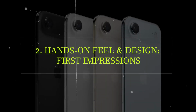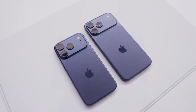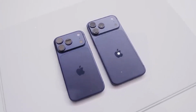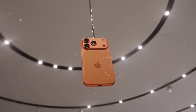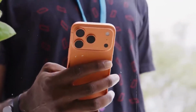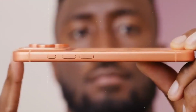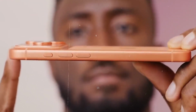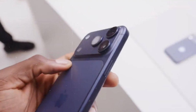2. Hands-on feel and design, first impressions. Thickness and weight. The allure of being slim isn't just about measurements. It's about how it feels in your pocket, holding it one-handed. If Apple has managed to drop thickness without sacrificing sturdiness, that's a big win. There's a balance. Too thin equals fragile. Too light equals feels less premium. The Luxury Edition must walk that tightrope.